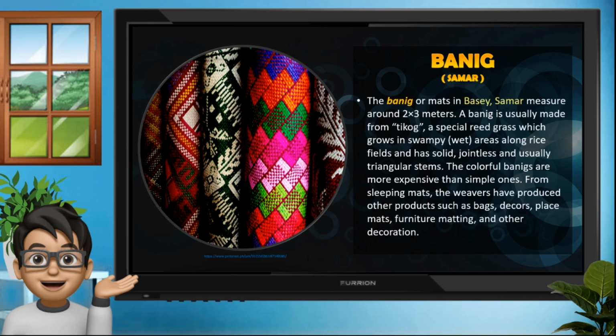Banig. The banig or mats in Basey, Samar measure around 2 by 3 meters. A banig is usually made from tikog, a special reed grass which grows in swampy or wet areas along rice fields and has solid, jointless, and usually triangular stems. The colorful banigs are more expensive than simple ones. From sleeping mats, the weavers have produced other products such as bags, decors, placemats, furniture mattings, and other decorations.